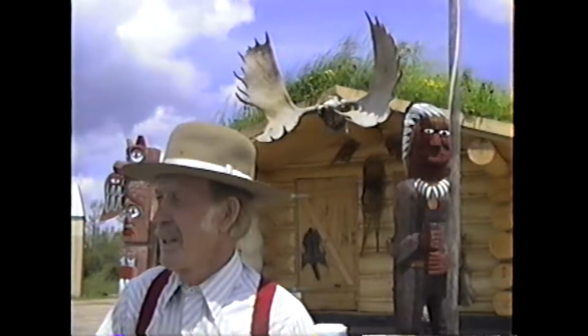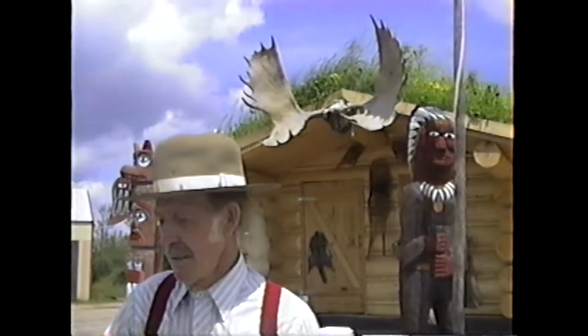Is this the first time you had this float in a parade? That's the first time I had it out of the schoolhouse, at the reunion in Bagley a couple of weeks ago. But this is the way I wanted to do this. This was the main thing I had in mind, to use it as a trapper's cabin.